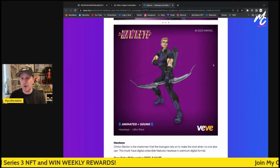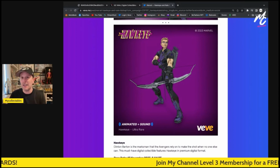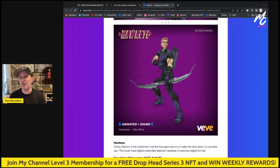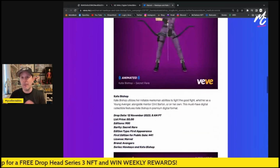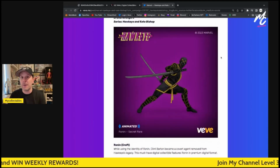My real picks right here are wanting Hawkeye for my Avengers team. I have the rest of them, I just need him. And then, of course, Black Widow, when she shows up at some point in the future, that's going to make that first Avengers team really, really great. That's what I want the most. And then, of course, Kate Bishop is probably my third pick out of here. And then for myself, Ronin himself would be super cool, just as something separate, just on the side.